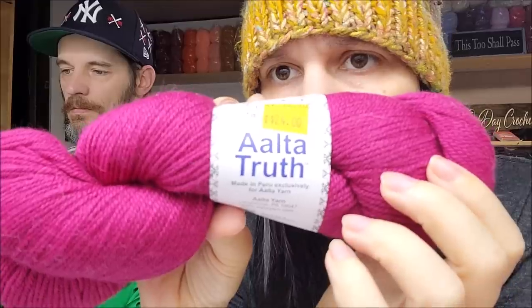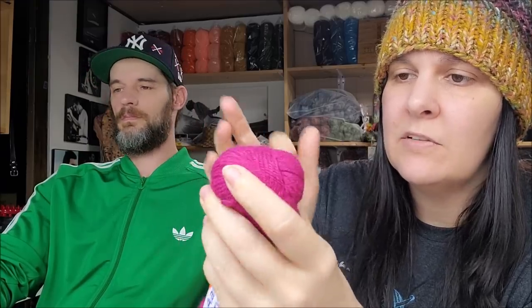Alta Truth? It's a brand I've never seen before. They still have it? Yep. And they've got other colors, too. It's 80% merino and 20% alpaca, so it feels pretty good. Baby alpaca. Alpaca makes it soft. It's a DK, which is a lightweight 3. 100 grams, 298 yards.